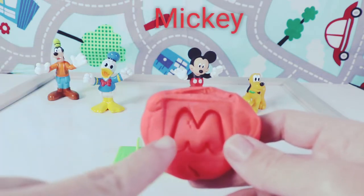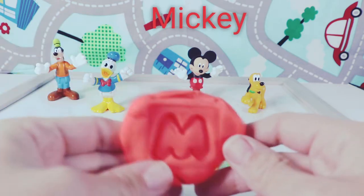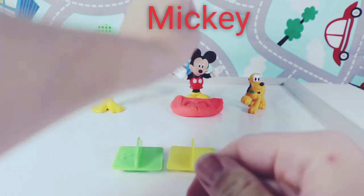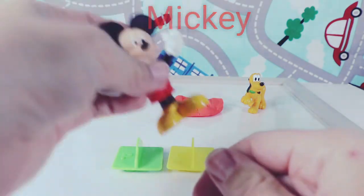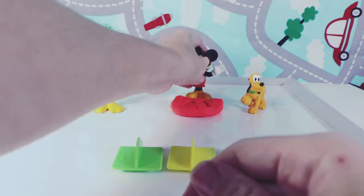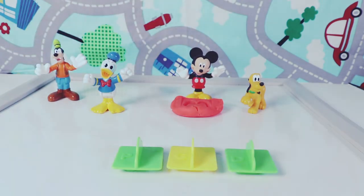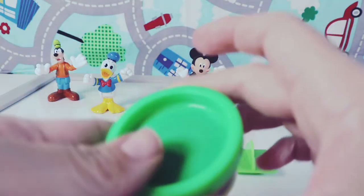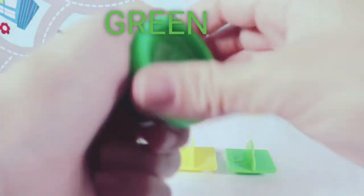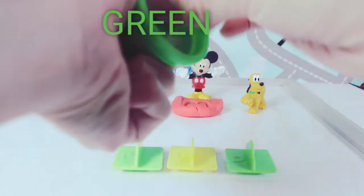Mickey. Mickey. I think Mickey's name starts with the letter M. Woohoo! It's Mickey Mouse. My name starts with the letter M. Woohoo! Okay, let's open up another Play-Doh. Here we have green Play-Doh. Let's open it up and see.